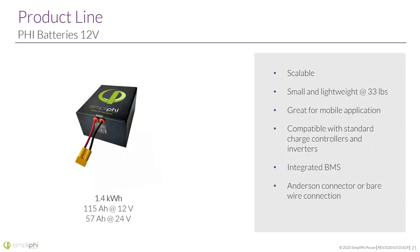We also offer some smaller products. This is our 12 volt battery. It also comes in 24 volts, but definitely as far as the 12 volt goes, this is the one to go with, the 1.4 kilowatt hour battery. This is scalable as well. It is small and lightweight, about 33 pounds. It's great for mobile applications. It's compatible with most standard charge controllers and inverters that we would use on our other batteries. And it actually still has an integrated battery management system. You can see here on the picture, if you follow my mouse here, there is an Anderson connector. This is typically sent out with these systems unless asked otherwise, though you can always get it with bare wires.